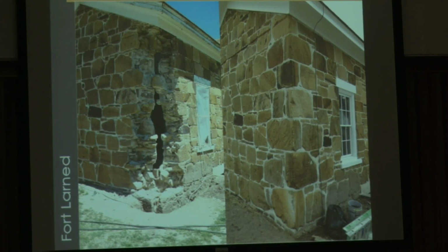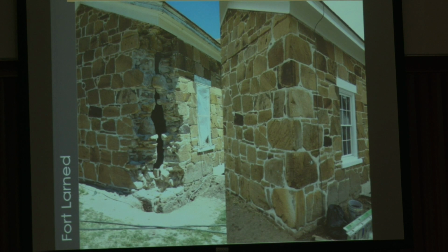This is actually Fort Larned in Kansas, kind of near Great Bend. This is a sandstone building built in the 1860s. It was a fort for only about 3 years during the westward expansion of the United States, and it served its purpose. There are 9 buildings out there. They're all constructed on their original sites. They're all still there. None of them were torn down, rebuilt, moved, anything like that.